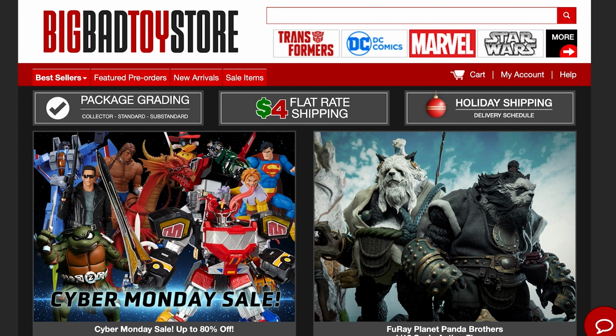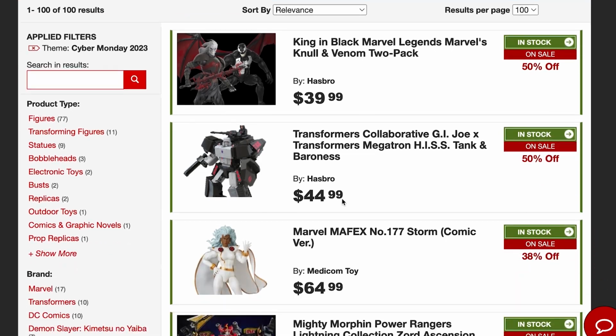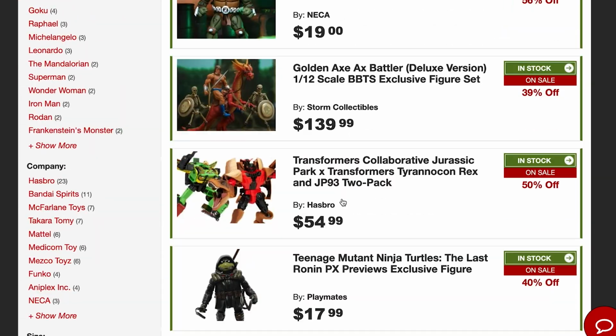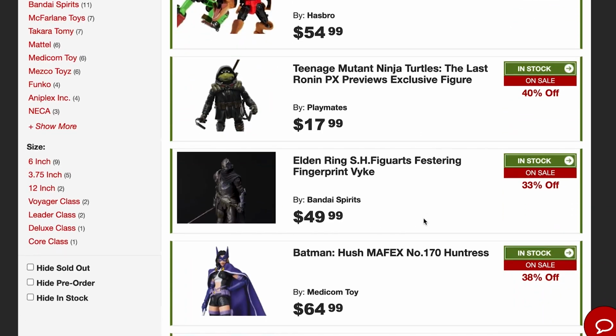Up to 80% off. There are some amazing gems here, but don't sleep on this, because there's way more that I didn't cover here. Some incredible figures, including this Golden Axe figure. Four figures for only $139.99. Original price was something like $260. This one is an amazing opportunity.